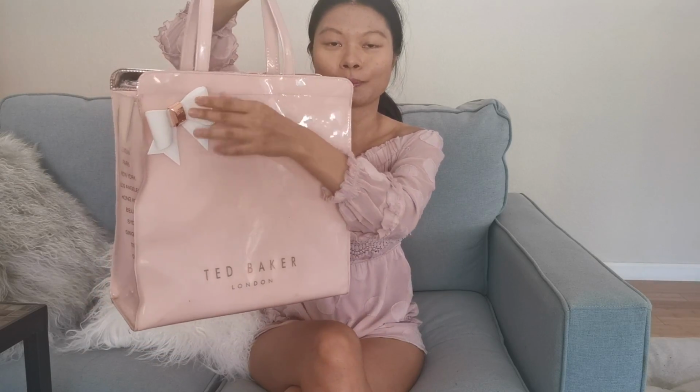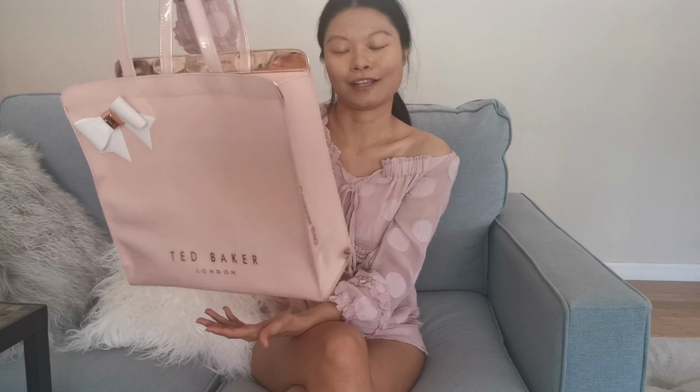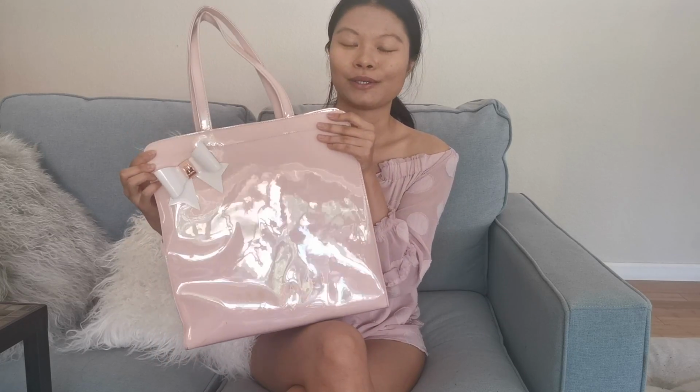It has a white bow here. I think Ted Baker comes out with this pink tote every year with a slightly different tone or slightly different design, but they always have a pink plastic tote every year in their collection. So this tote actually is very useful. It's more useful than I thought. At first I bought it because it looks cute and the price point is very affordable, so I was like, okay fine, if I don't get too much use out of it, I should be okay.